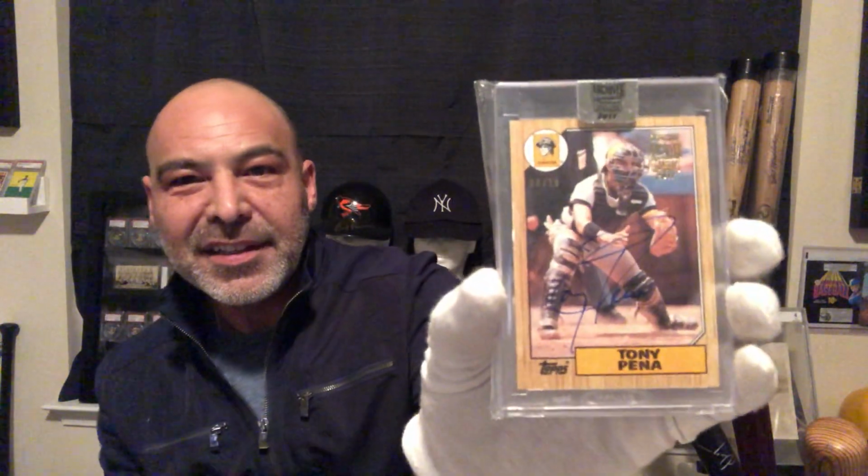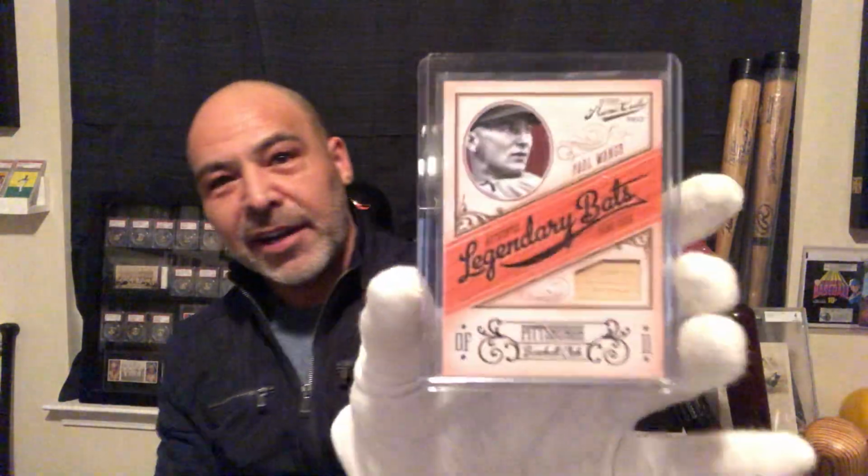This is, I love this one, Tony Pena. He used to catch with his legs stuck straight out, and he'd throw that ball down without ever moving, just from his knee. From his butt, actually. Paul Wainer. Man, he was a good defensive catcher, Tony Pena.